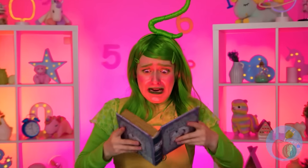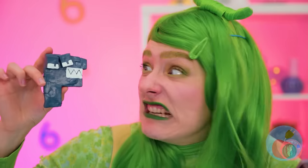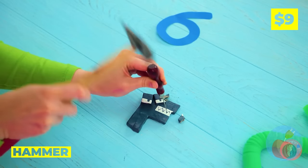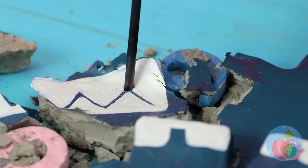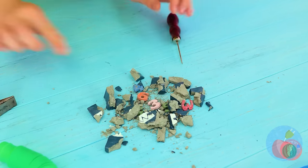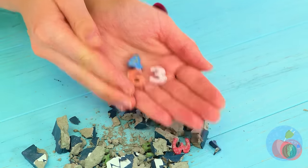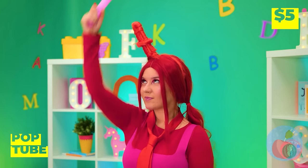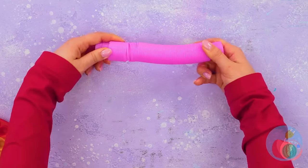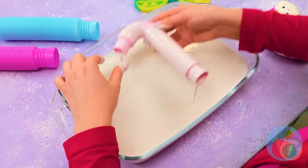A book? Is it a ghost story? No, it's F! You know, you two have a lot in common. Just get to know them on the inside. See? You've even got his numbers. Well, numbers aren't so tough either. Make some out of pop tubes. And give them a nice gypsum dip.